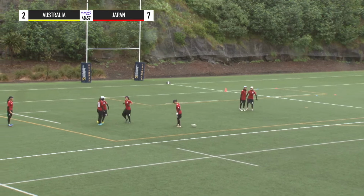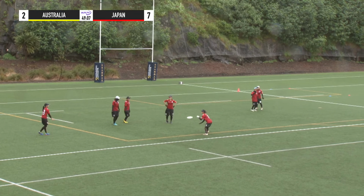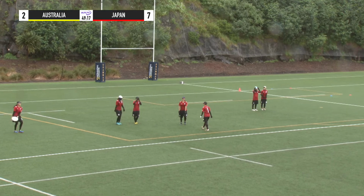The air is positively electric. Timeouts only ever really serve to cool us down in the commentary booth here and the spectators on the sideline. But it's crucial for those players to get their heads into the game, to stay focused. We're going to see what impact that timeout had.